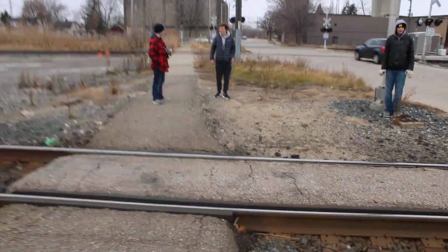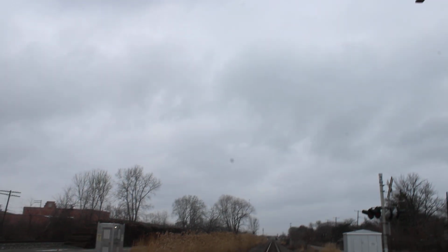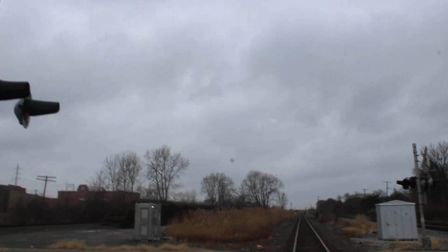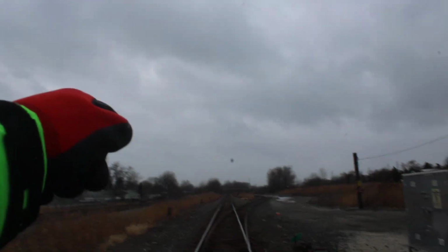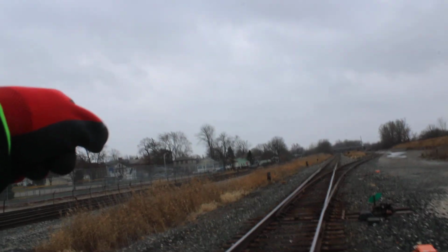That is your tour, remade edition, of the Harrison Avenue Railroad Crossing here in Trenton, Michigan. Now let's take a look at the track view. Down there is heading towards King Road, Sibley Road, and you'll eventually find yourself in Wyandotte and Ecorse, Michigan. Down there is heading towards the West Road overpass, and you'll eventually find yourself down south. I don't know where that goes to.